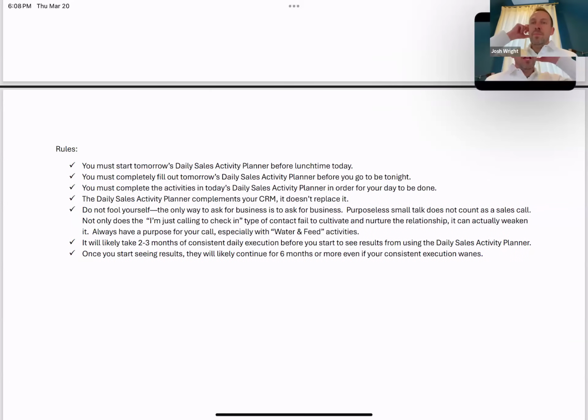Number three, your day isn't done until you've both completed all the activities in your daily sales activity planner for today, and you've gotten yourself on track to complete your activity planner for tomorrow. That's when you've had enough activity to finish your day. If it was on the list, you did it.